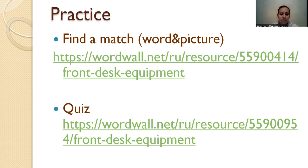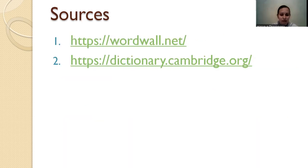Today, we've considered the front desk equipment and the way we can use it to make our work more efficient and fast. As you are working in the hospitality industry, your guests' happiness and satisfaction should be your priority. Good luck to you with your studies in this professional field.